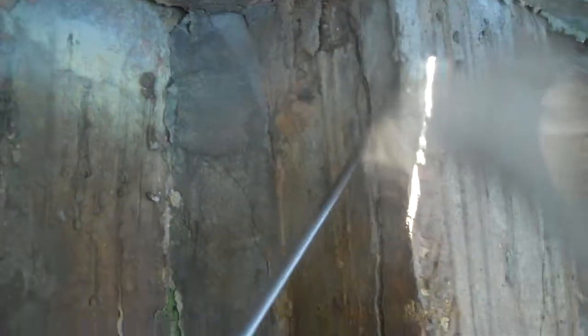Again, next piling. Small cracks along the side of the H-pile. The tie-back cover seems to be holding on pretty well. There's a crack here on this side, going all the way down to here. Looking at the bottom of the radius.